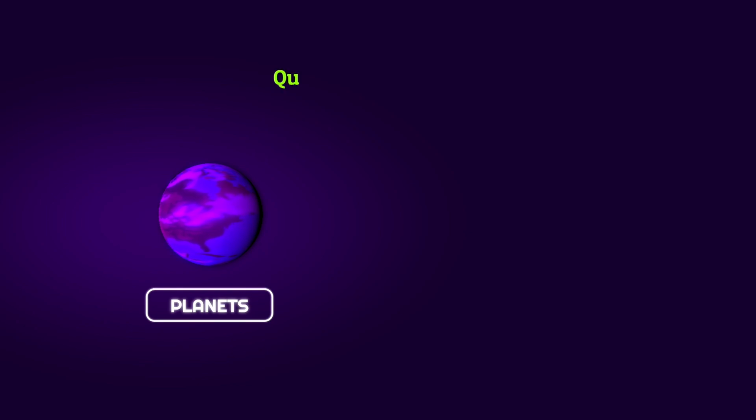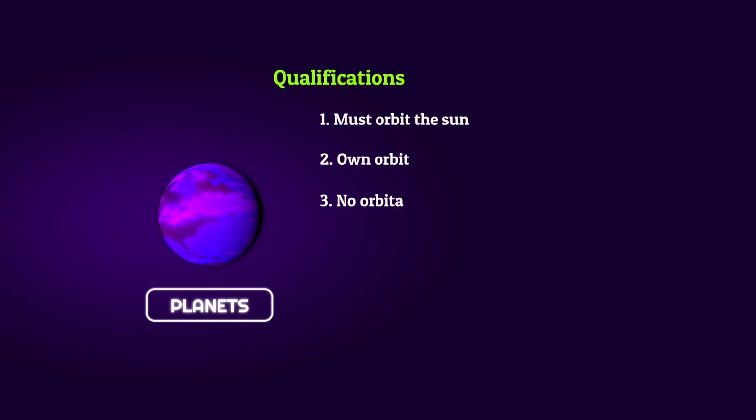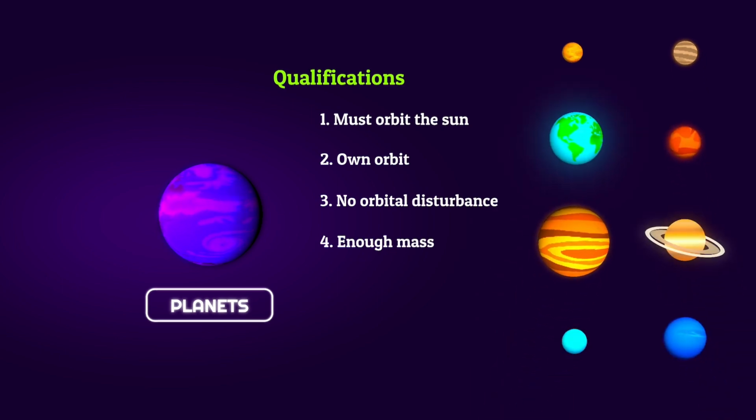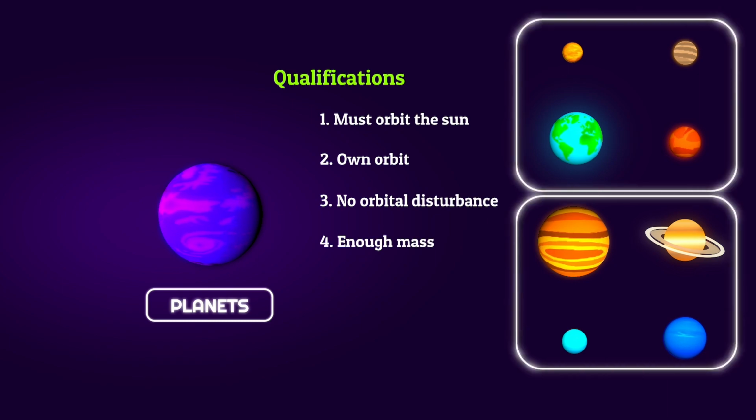Although the Sun is enormous, it cannot be said that the planets orbiting it are the smallest. They need some qualifications to be a planet. It must orbit the Sun, have its own orbit, and the orbit should be such that no other object is disturbed, and have enough mass. The 8 planets in our solar system that have these features orbit the Sun in an elliptical orbit. They are in 2 categories: rocky planets and gas giant planets.